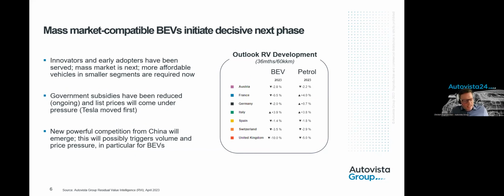Last slide. There is a new, very decisive phase for the battery electric vehicle. And I think many OEMs are quite worried about it. I think consumers shouldn't be worried about it at all, because it's actually quite good for consumers. But when you look at those in the market producing cars, taking risks on these cars, there is a very decisive phase coming up. First of all, we have to acknowledge that innovators and early adopters have been served with electric cars, and the mass market is next. And that means that we now need smaller segments to be populated with battery electric vehicles, which comes at a price and margin challenge.